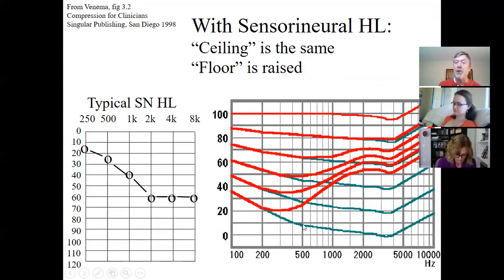The bottom blue line is 0 dB HL. Remember that this graph is all in dB SPL. And that bottom green curve is minimal audible pressure, the softest sound it takes to hear all the different frequencies with one ear under a headphone. So that bottom curve, and that's what I said last week, in capital letters, bold-faced, underline, italics, is 0 dB HL on the audiogram.